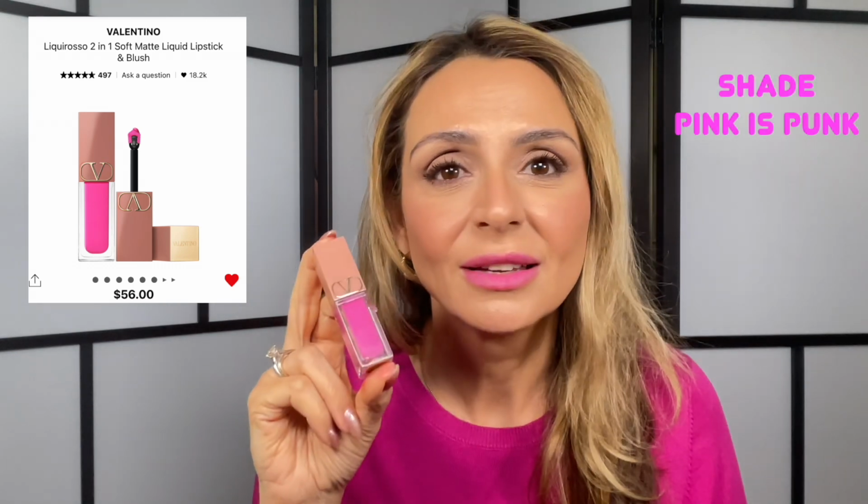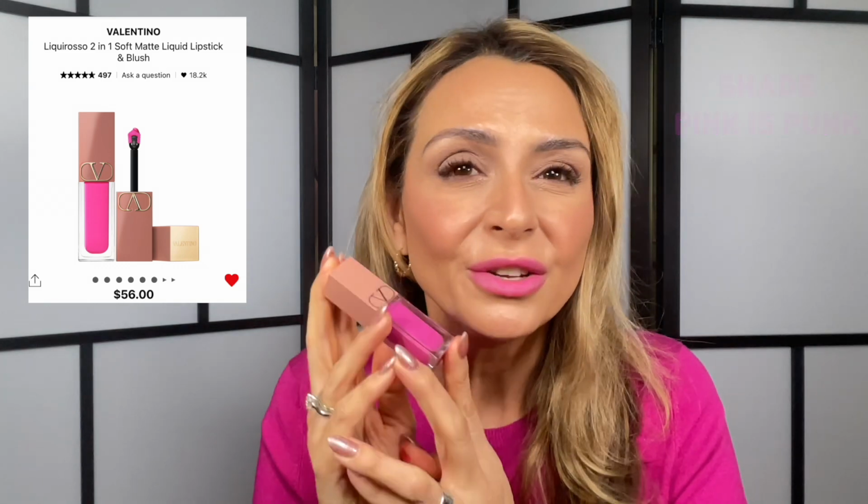And finally, I picked up a Valentino Liquid Rosso, another one of their liquid lipsticks. Now, this is a different situation. This is a liquid lipstick. Completely different story. These are hard to find in a formula that is comfortable on the lips and it doesn't crust up and dry out. So this is unique and worth every penny, in my opinion, because of the formula, because it is the most comfortable liquid lipstick I have ever had the pleasure of trying.